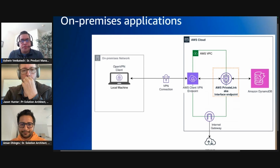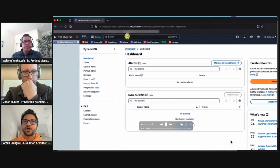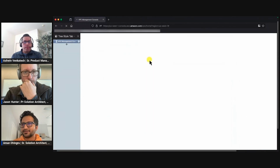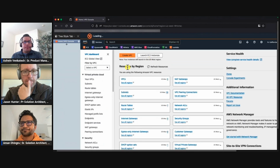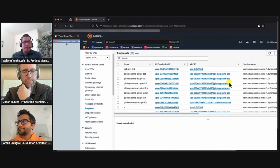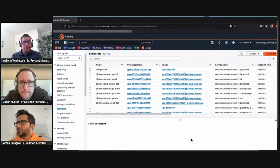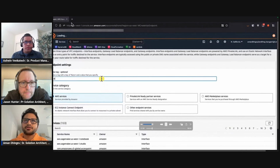Right. So let's go ahead and first create the endpoint itself. I'll head to the VPC console because that's where my endpoints are available, and that's where I'll create the PrivateLink endpoint. So down the list we go, and there's endpoints. We'll go ahead and click the create option. Probably zoom out so that it's better.